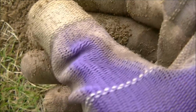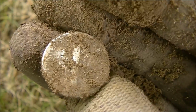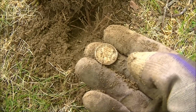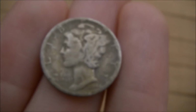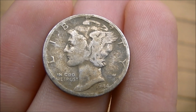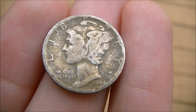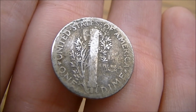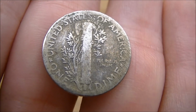It's a worn Merc. Now, I'm not gonna rub it, but it looks like 1940 something. Sweet, this is awesome. The coins weren't hitting my first 20 minutes. It's weird, but I'm locked in now. The Mercury dimes were definitely flowing in this yard. This one we have a 1944. It's a little bit more worn, but it's got a cool toning to it. It is also a Philadelphia, and as always, I'm happy to have it. A trio of Mercs. Gotta love it.